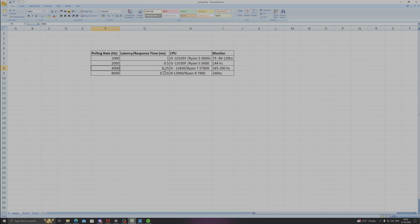Processors below i5 12th Gen or Ryzen 7 5700X may struggle, as your system will need to handle significant processing demands at this polling rate, also at this refresh rate. Moving forward, for 8000 Hz polling rate, the latency would be around 0.125 milliseconds. The CPU I would suggest is at least an Intel i9 12th Gen 12900 or Ryzen 9 7900. The CPU should be paired with a monitor around 240 Hz.